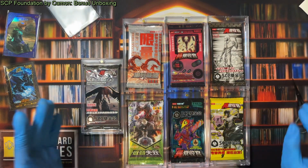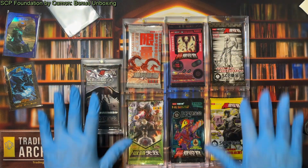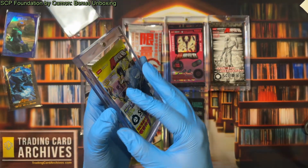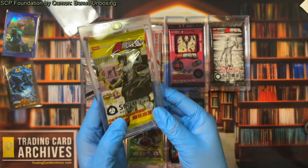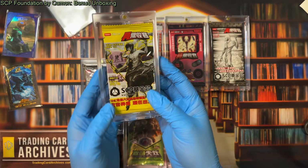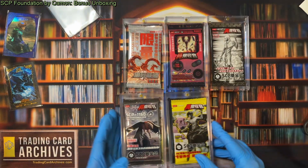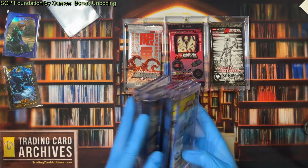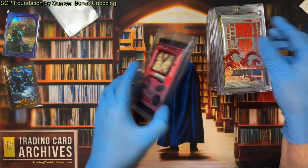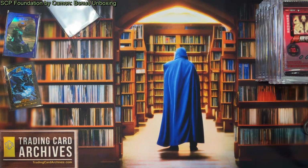These are all my SCP. I'm considering that SCP, even though it's not. My SCP encased cards. These are encased in booster one touches, so I won't ever open these packs. They'll just stay in here forever. Maybe I'll get some graded or something, I don't know, something insane like that. But for now, these are my slabbed SCP Foundation packs. So I'll put those there.